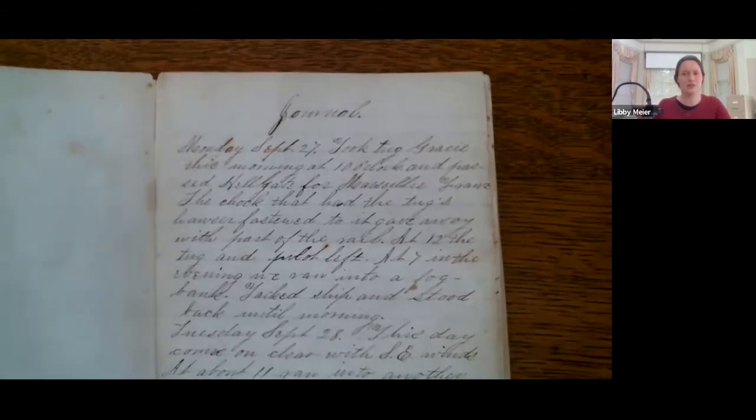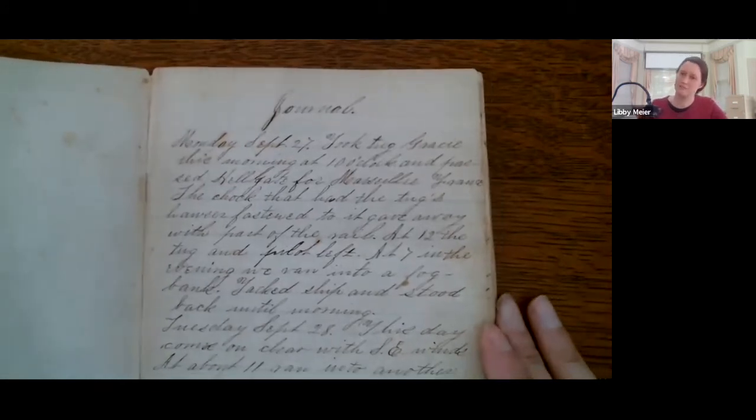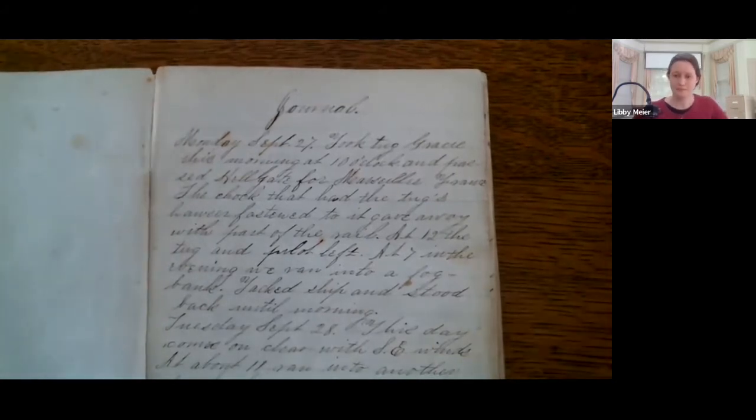And she continues on throughout the diary. It's mostly focused on what the ship is doing, what the sailing conditions are, etc. At least until she gets to Marseille, in which time she turns into a pretty good travel diarist as we go. But anyway, that is Margaret M. Oakes' diary, and it is a pretty wonderful thing.